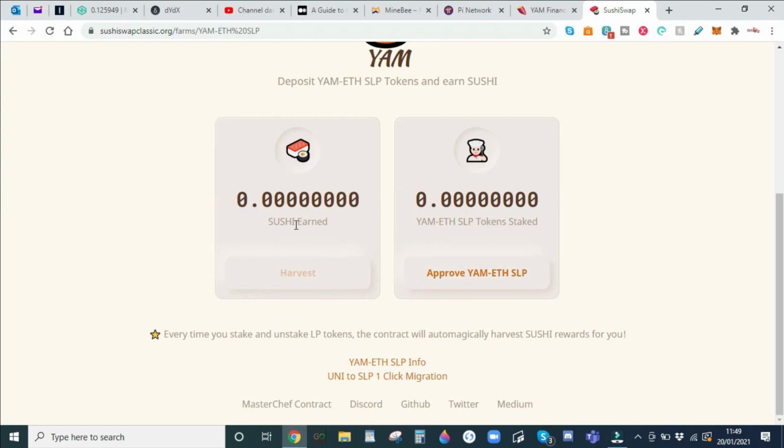So sushi earned. You'd have to swap your yam into sushi, or go and buy sushi, and then you can approve. And then you would have to have yam as well. So you need to buy some sushi, buy some yam, and then you can approve your yam versus the ETH. So as long as you've got ETH and yam token, you can approve it here, and then your earnings go into sushi.